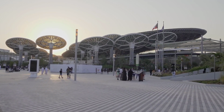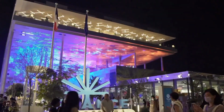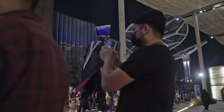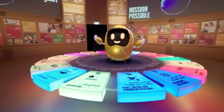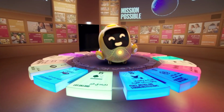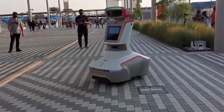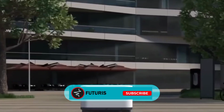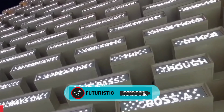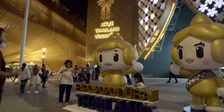Expo 2020 Dubai is the largest exhibition of technology and human achievements. There weren't only people, but more than 150 autonomous robots to interact with, which were custom-built to aid with everything from public safety to beverage delivery. These robots were designed to improve the visitor's experience of the World Fair. In this video, we're going to show you some of the amazing robots that you never knew existed.